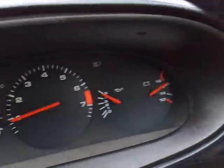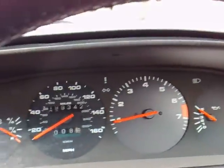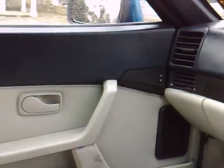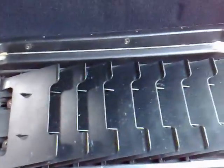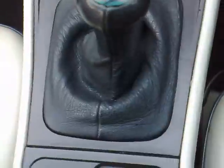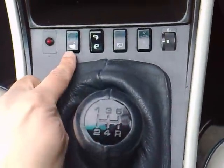The vehicle, of course, comes with power steering and a host of gadgets, the pipe seats in such brilliant order. On the armrest, you actually have the original cassette holder. Again, just a nice exclusive little touch, the leather bound gear gaiter.